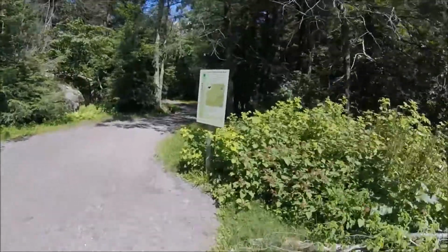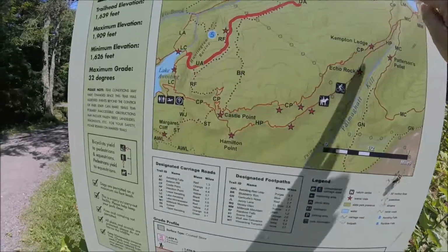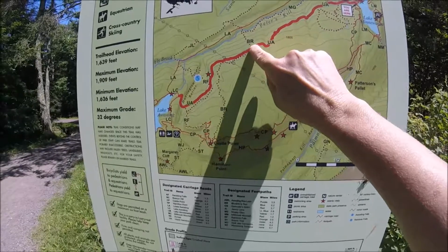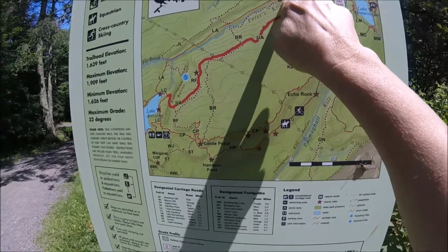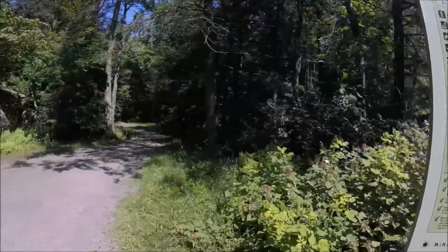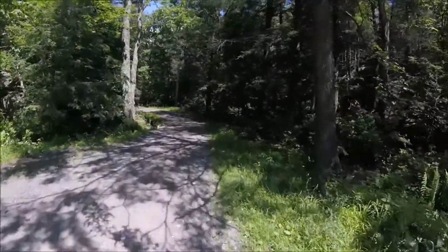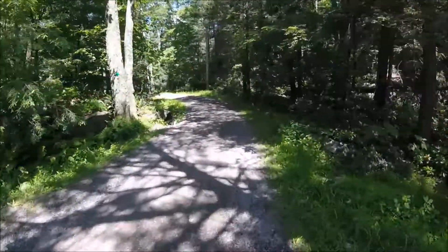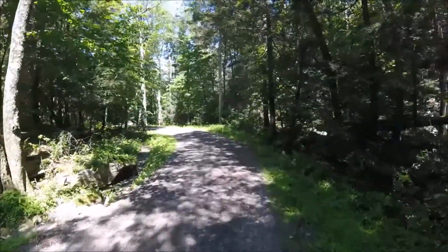Okay, so the plan. We are at Upper Awosting. We're right here right now. So we're going to go up here, Blueberry Run, to Mossy Glen, and then out to the bottom parking lot. So let's begin. There's not a whole lot to see on this trail. I have shown this one before on my Castle Point walk. So unless I see something interesting, probably won't catch up again until the trailhead for Blueberry Run. See you in a bit.